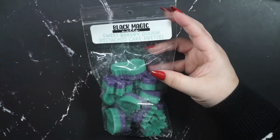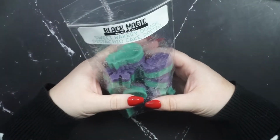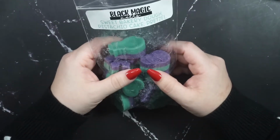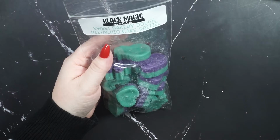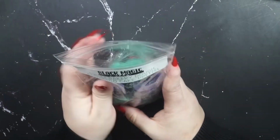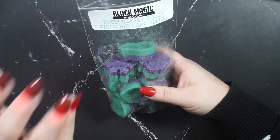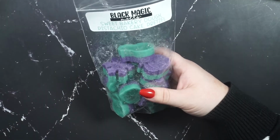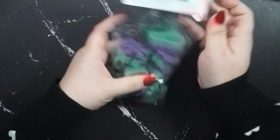Okay, so next we've got sweet bakery dough, pistachio cake, and pretzel. And this is another absolute banger, like 10 out of 10. I think the sweet bakery dough and the pretzel kind of tone down the pistachio cake a little bit, because it can be a very strong scent, but I think the three just work together so well. Yeah, this is another banger that y'all definitely need to try.